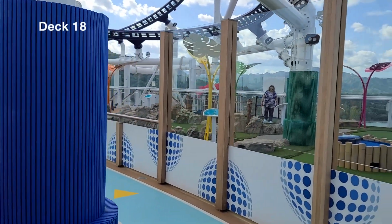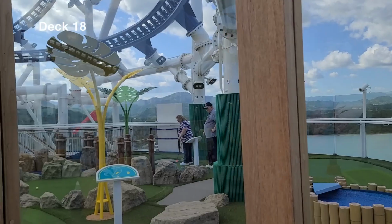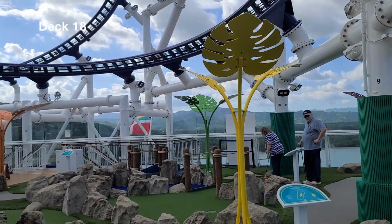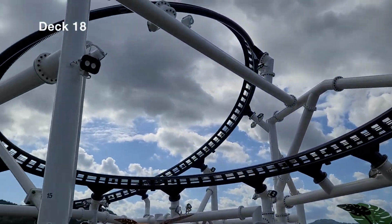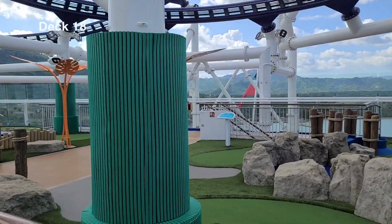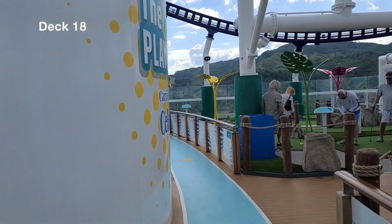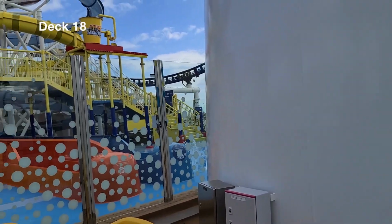On the right, we have the mini golf, which has one of the better views on the ship. I believe it was 12 holes. I'm not sure. I played mini golf once, but this was a better mini golf course. It wasn't like the older ships. It had some cool mini golf features.